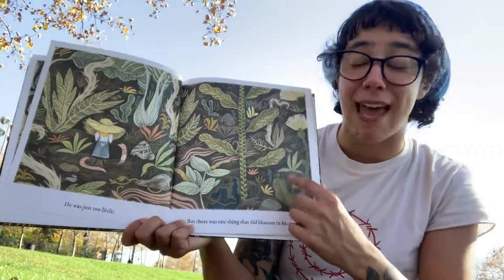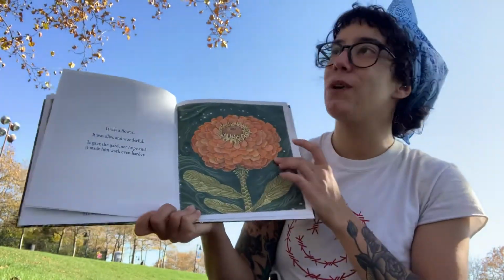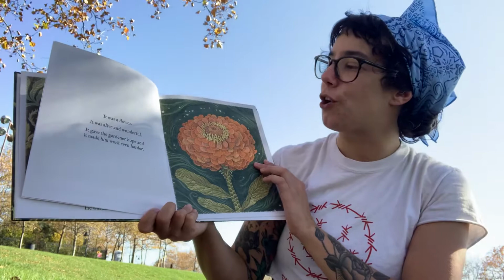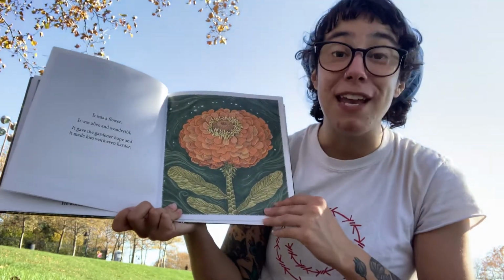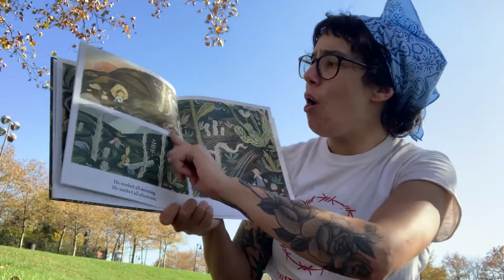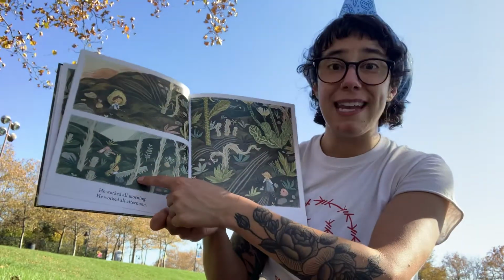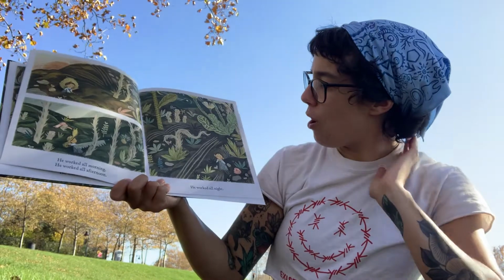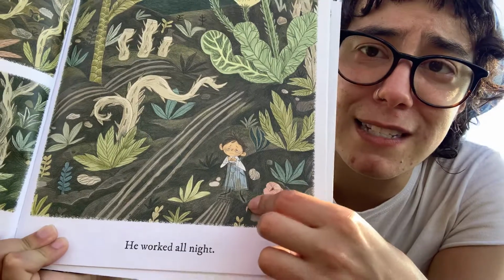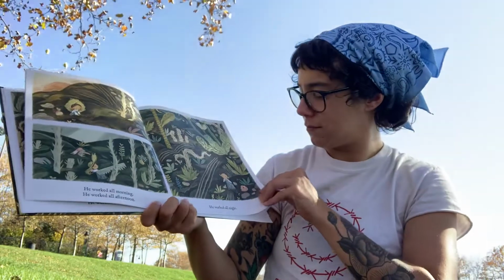Do you see this big stem? It was a flower. It was alive. It was wonderful. It gave the gardener hope, and it made him work even harder. He worked all morning planting seeds. He worked all afternoon cutting down weeds. He worked all night. Oh, look how tired he was by the end of the day. Poor gardener. Even his worm was curled up sleeping.